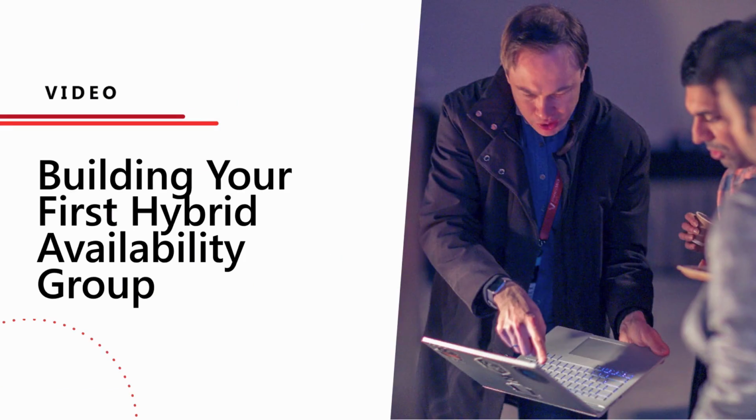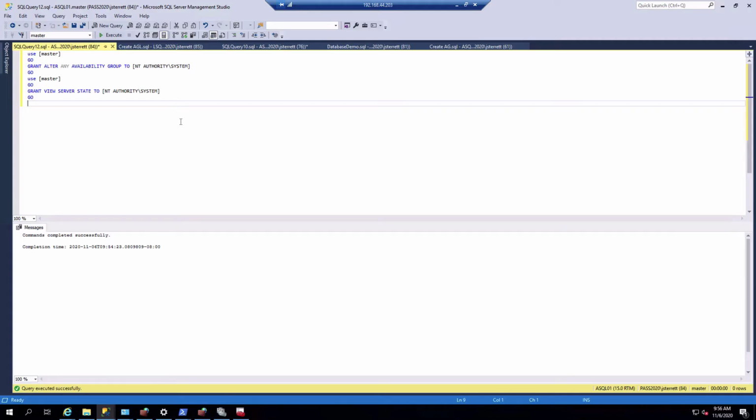Let's go ahead and build out that availability group. Now we get to have fun and finally build our availability group. Now, the first thing I want you to know is that in order for you to fail over to an Azure VM, if you use the SQL Server templates inside of Azure, you have to make sure that you set up some security property for the system account here.